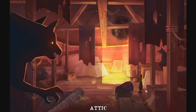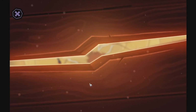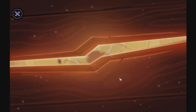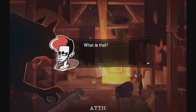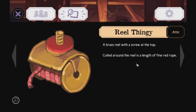Just dusty junk. Where's that light coming from? Well, it's just daylight, I think. There's a decent gap between those floorboards. Oh. Is that what I think it is? What is that? Not sure. Some kind of reel? Looks like it might attach to something. Reel thingy. Brass reel with a screw on at the top. Coiled around the reel is a length of fine rope.